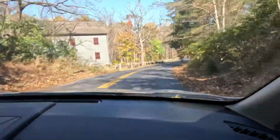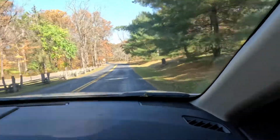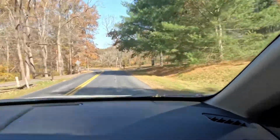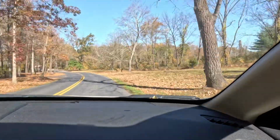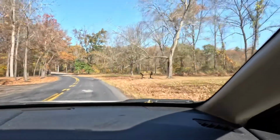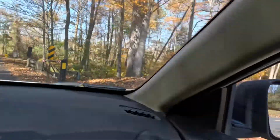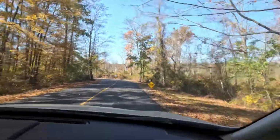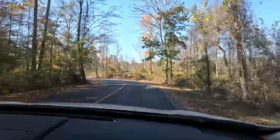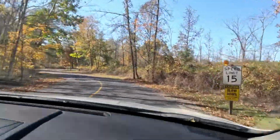Before, they're not closing that drive, so people drove that to go in here. Yeah, but years ago. That's how you went in, and we have a picture here from before. This area. But today, no more, because the winter is coming.